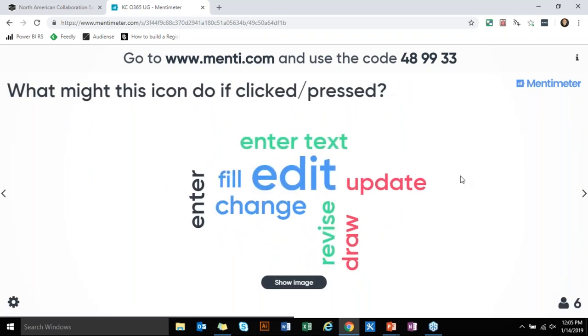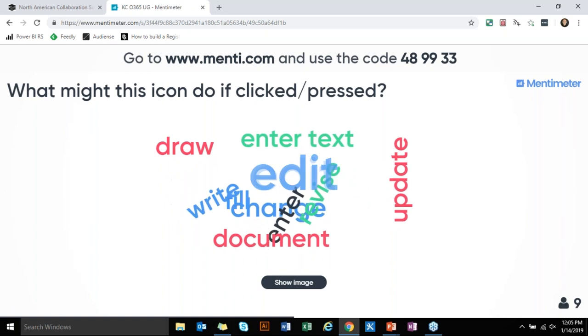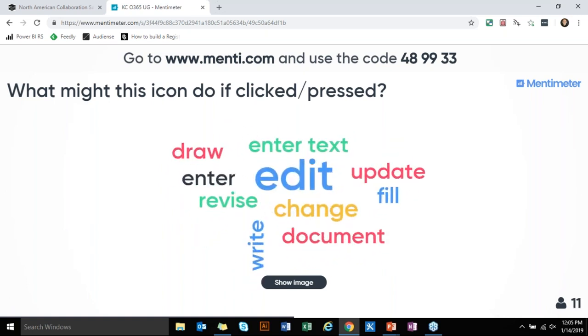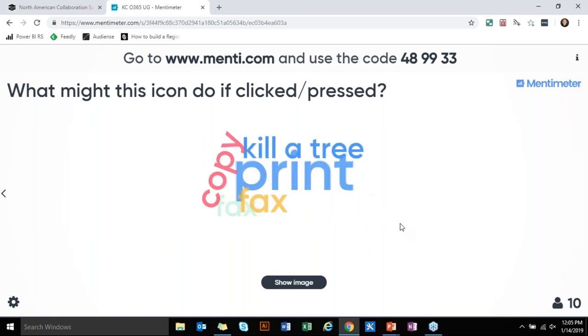The next one was a pencil. So draw, edit, write, document, revise. Again, that's some kind of action that we're probably going to be doing. We're not just simply responding. Now we're actually going to be contributing some kind of comment, probably. But again, just from an icon, we're sending that message.